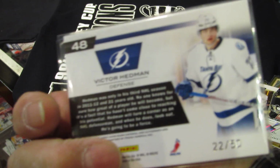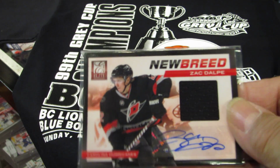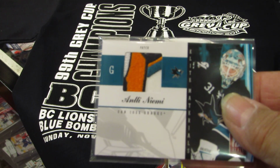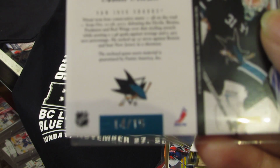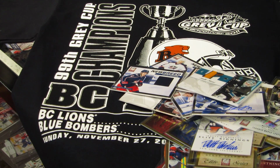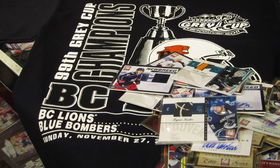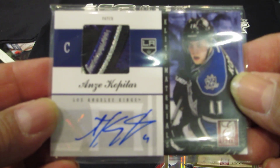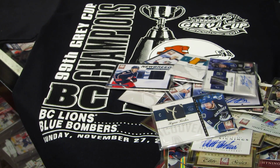There's Victor Hedman. These ones are numbered out of 50. Zach Adolpe. Patches, there's Antti Niemi. That's a pretty cool patch. Numbered out of 15, I believe. Ryan Kesler. And the autograph version, which is a patch, Anze Kopitar autograph version, numbered 4 or 5. That's a nice piece.